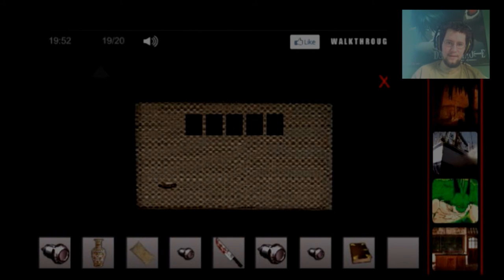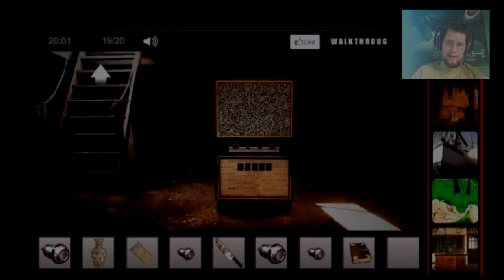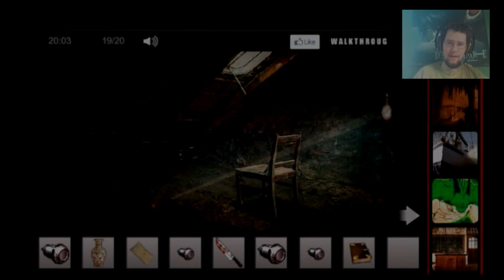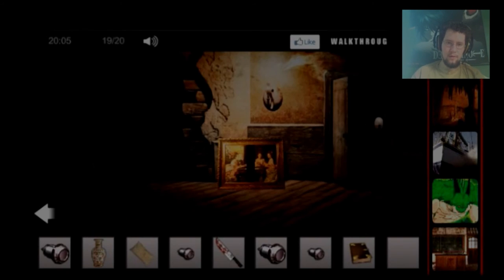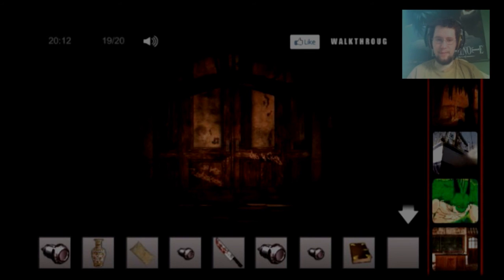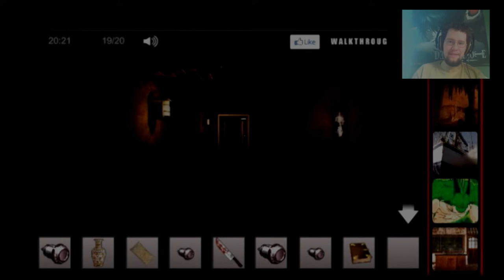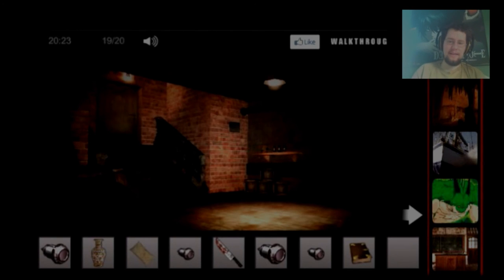There's no letters at this one to give a clue as to what I need to do with it. Apart from this door, I'm assuming this is the door I have to get out of. But, well, guys, I think I might actually call it here.